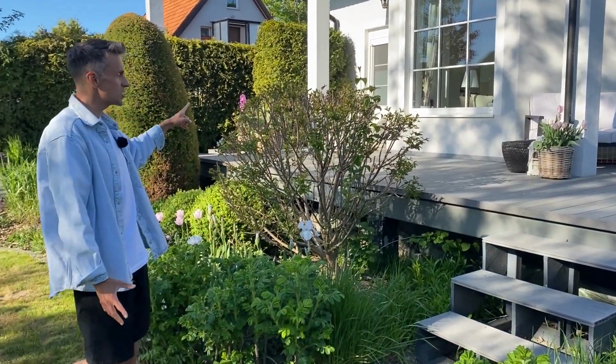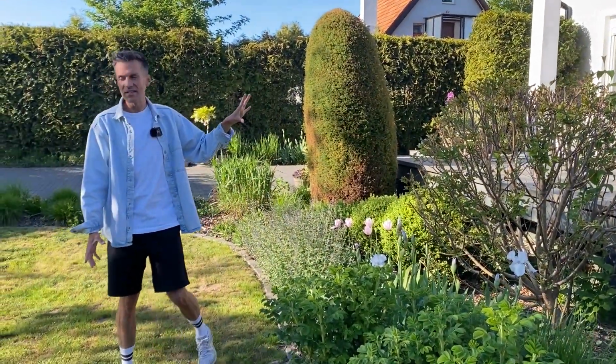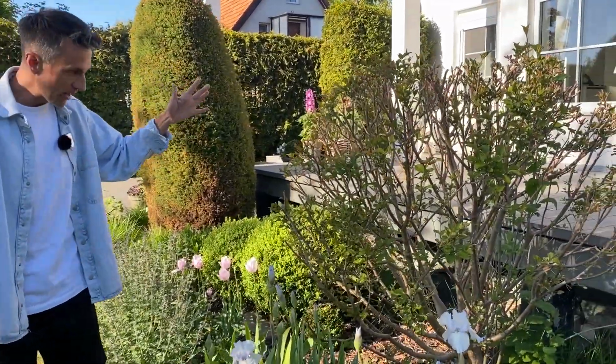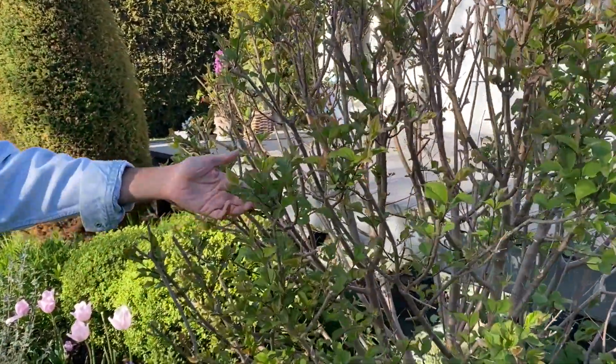And this is also why I have the lilac here. This lilac normally would come to bloom almost now. I have two more that I can show you in a second, and you will see that they already have buds. But this one here, I trimmed it back with you very late in the year, and I always do it like that. It starts leafing out now.